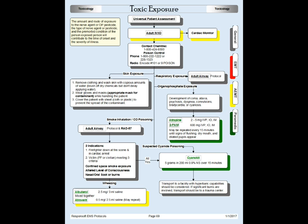I think it would be unlikely that most of us would be able to recognize a cyanide poisoning in the field unless there was an empty bottle or some other direct indicator that the patient was administered or self-administered cyanide poison. The more likely scenario is that we're going to have a patient with smoke inhalation. We may suspect CO poisoning as part of that. And now we are going to use the cyanide kit for patients rather than sodium thiosulfate.